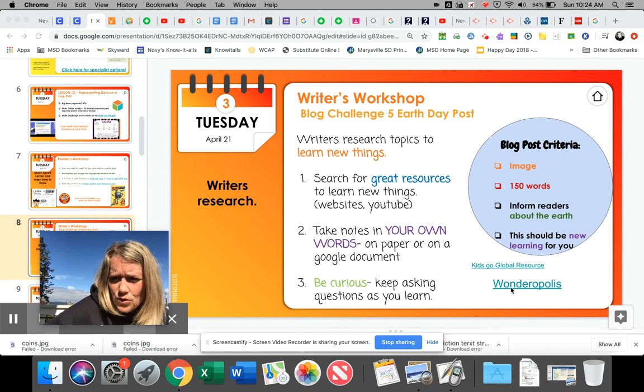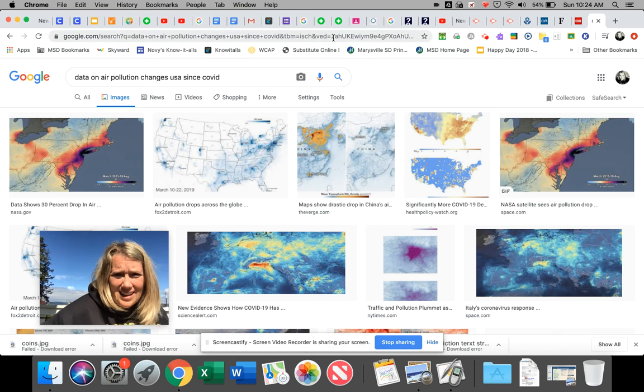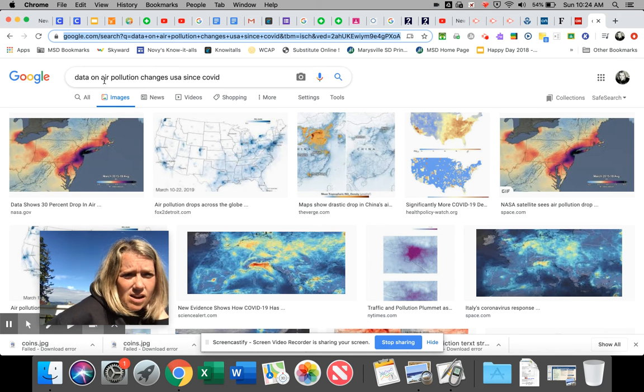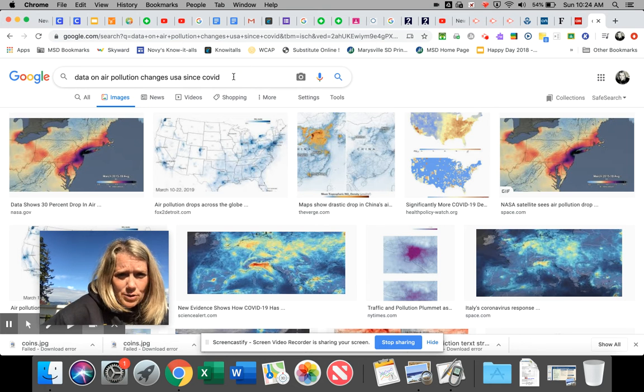I got a couple of resources here that you saw from before. I went to Google and typed in that big long thing I put right here. You can see: data on air pollution changes USA since COVID. First, I didn't put USA, then I thought, well, I'd kind of like to see USA. So I literally just typed all of that into my Google search, and I wanted some images, and that's these images here.